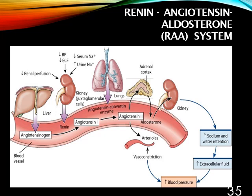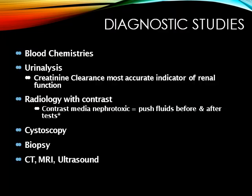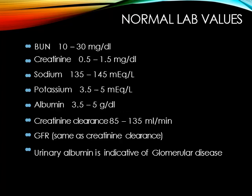This is a visual diagram of the renin-angiotensin-aldosterone system process I just described. The next three slides provide the diagnostic tests used to determine renal pathophysiology. All of these values reflect normal or abnormal kidney function.